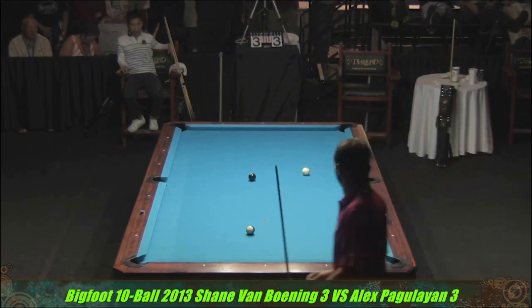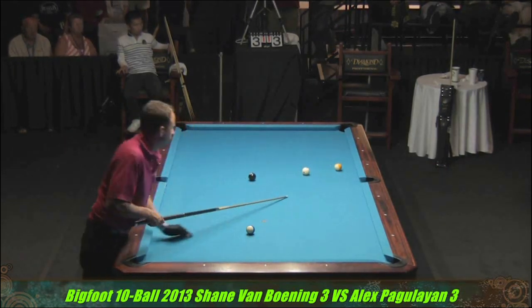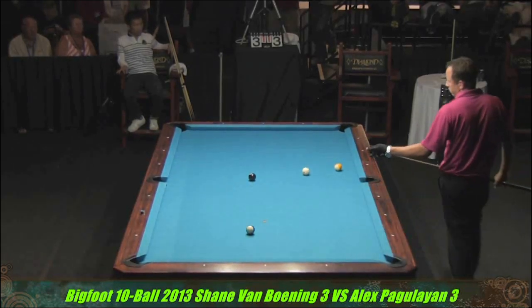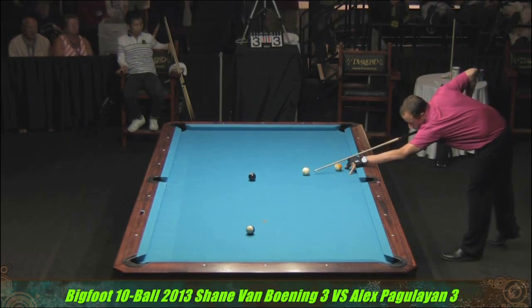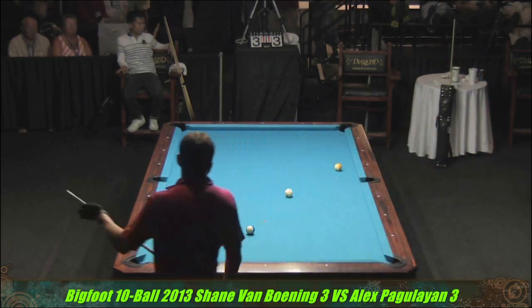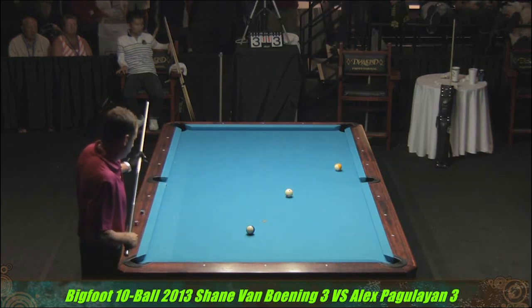Everything moves. His whole body moves when he shoots. Unusual. I don't think he has what I would call a straight pull player stroke. Most of your straight pull players are accustomed to shooting long or shorter shots. Chris Melling shoots straight. Shane's a straight power shooter. Melling's a power shooter too. He really shoots straight.